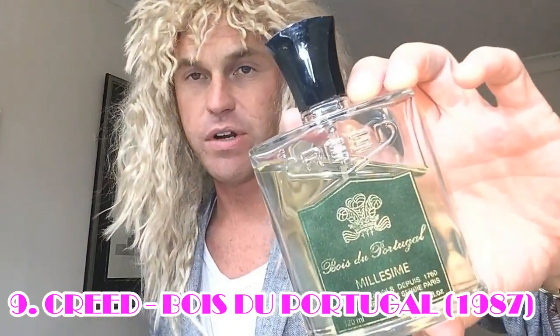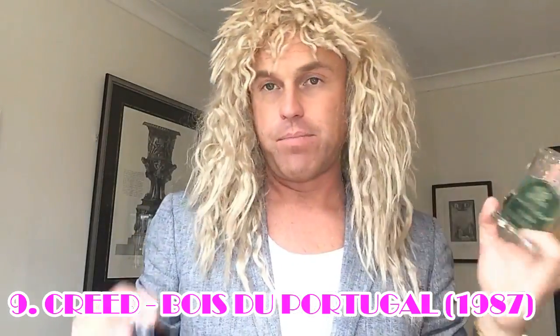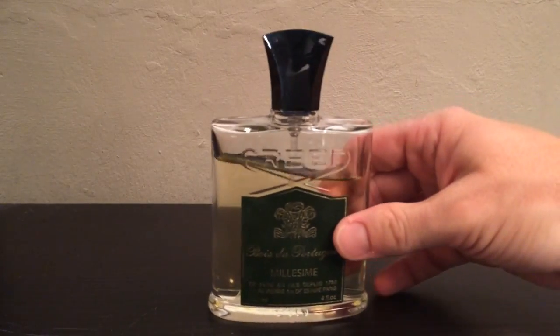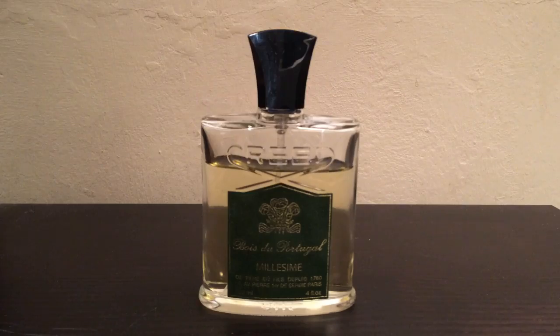Now, next up we've got Bois de Portugal from Creed again. I do like Creed, and the 1980s saw two great releases from them, in my humble opinion. Bois de Portugal from 1987 was the other one. Lapidus Pour Homme was also 87, by the way. This one is a little bit like Chanel Pour Monsieur on steroids, in my opinion. It's got a really nice bergamot opening. There's lavender, there's sandalwood. It is not one of the more fresh Creed ones, but there is a certain green freshness combined with a smooth, masculine woodiness and almost a bit of a barbershop feel, but I think there's more complexity than that, so it's more than just a barbershop scent.